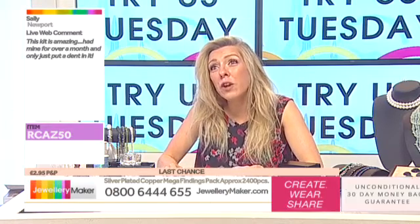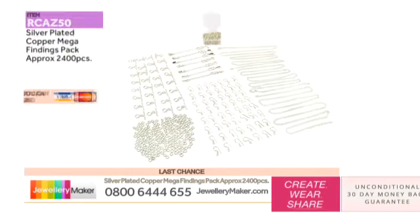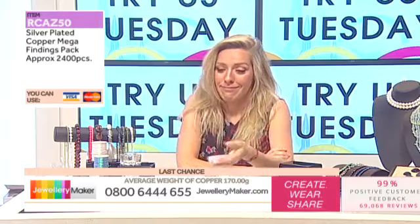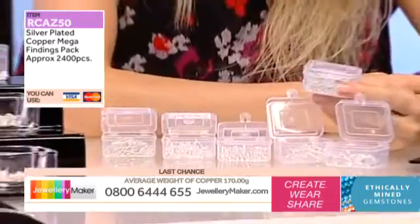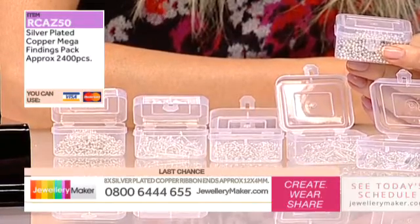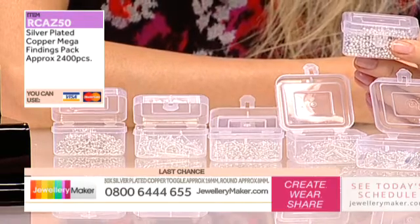Had mine for over a month and only just put a dent into it. That's because you get 2,400 findings. 2,100. If you used one a day, it would take you like 3 years to get through just this pot of spacer beads. It's amazing. It would take you a fair wee while to get to. Yeah. Kimbo, can you do 2,100 divided by 365? 5.75. So you need to use 5 a day, every single day, to use the pot in a year.